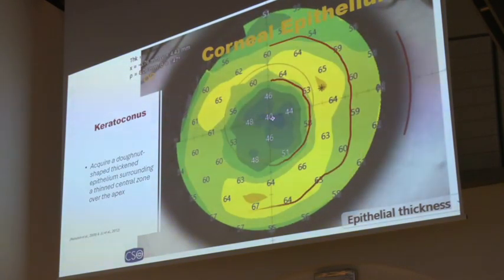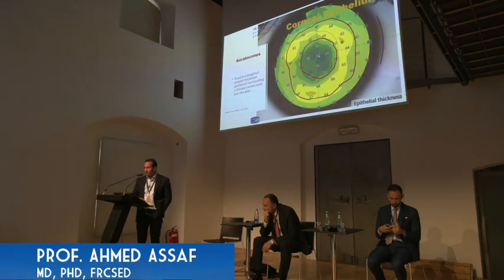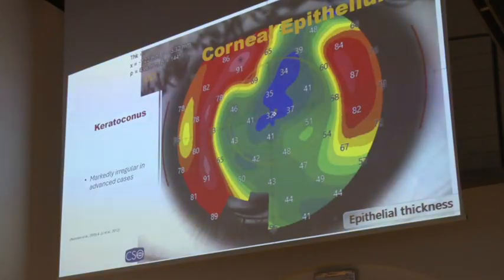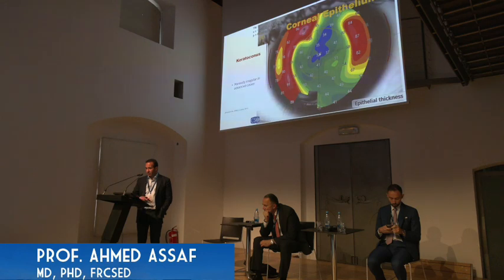We have thin epithelium in the center and thick epithelium around, and the difference sometimes reaches up to 15 microns, which is equivalent to around 1 diopter of difference in the refraction between the central part of the cornea and the mid-corneal zones. Sometimes in other cases of keratoconus, as you can see, there is markedly irregular epithelium, and the difference between the central part of the cornea and the mid-periphery may reach up to 30 microns, which is significant in terms of refraction or optical power.